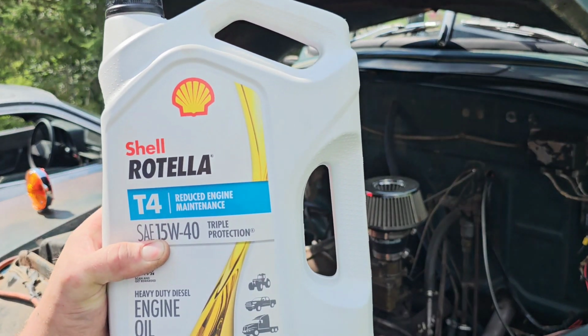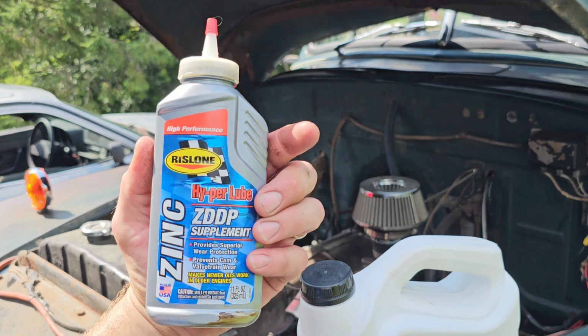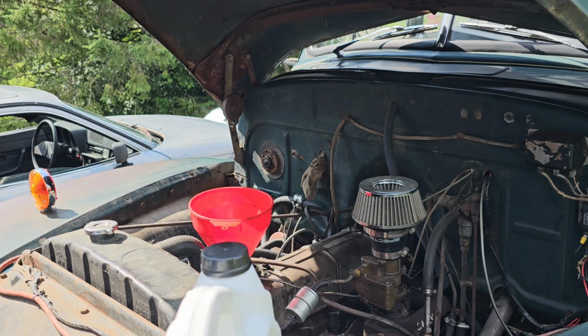Okay, well, this time putting the right stuff in it. Also going to add a little bit of a zinc supplement just to help out with the cam and lifters and all that stuff.